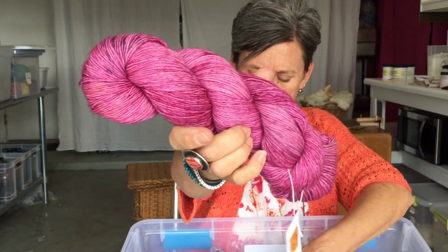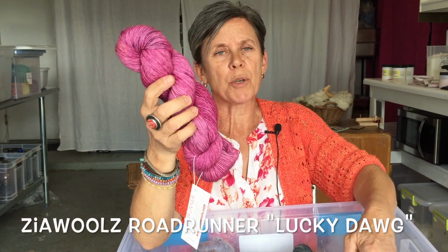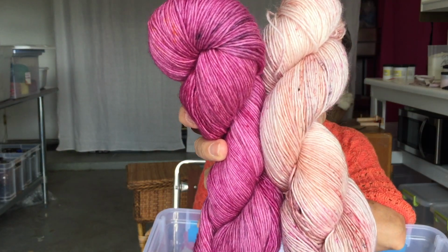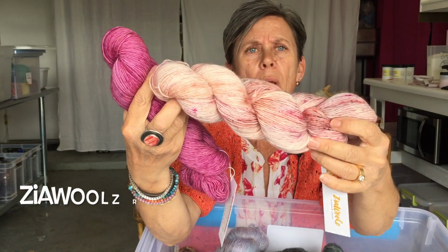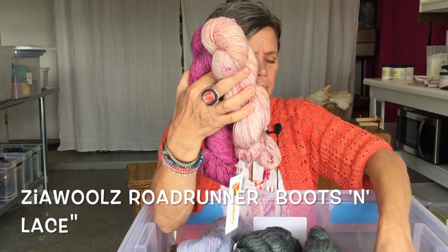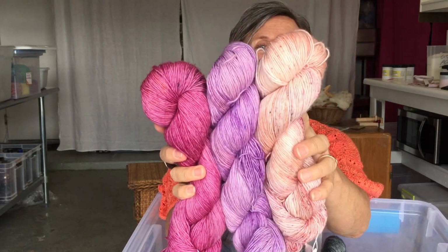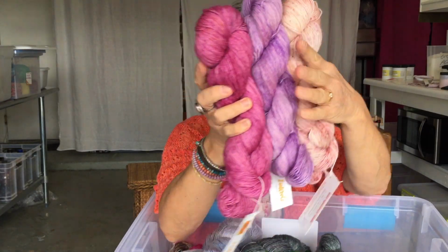This one also, Lucky Dog, but there are some in there which would make such an amazing combo. Look at these. This is, again, Boots and Lace on my Roadrunner singles. I'm such a sucker for tonals, kind of not too high contrast. Love these.